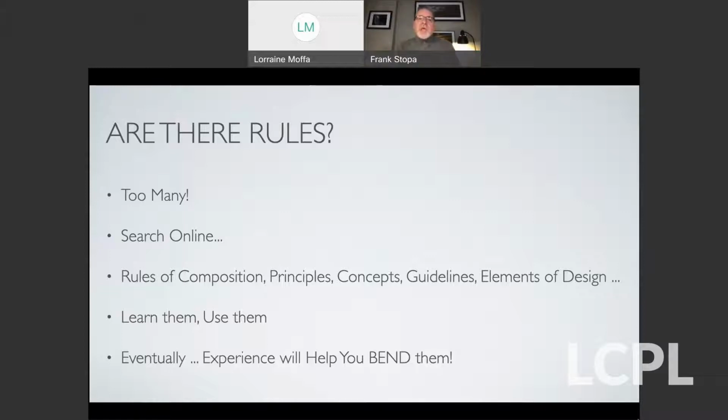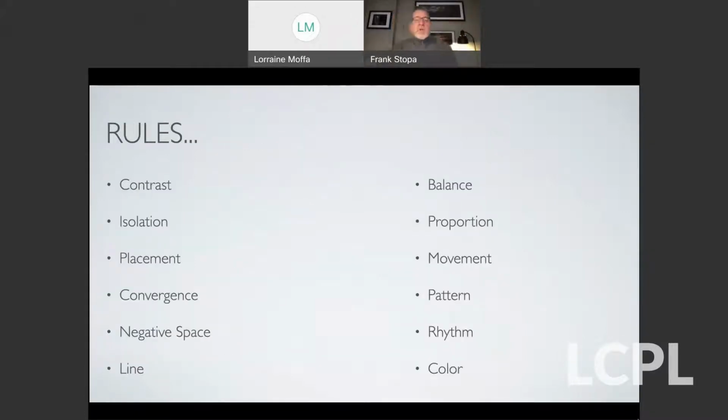So that's enough really about the rules. I'm not going to get into that to any great extent. That said, I am going to talk about a couple. There are rules. We're going to show you this list first. Ideas and concepts that are used in the composition of images: contrast between light and dark, obviously isolation or minimalism, placement of the object within the frame. We'll talk about the rule of thirds in a second. Convergence of lines and patterns, negative space to offset the image or balance the image with little to nothing to balance it out. Lines, obviously, leading lines we're going to talk about.